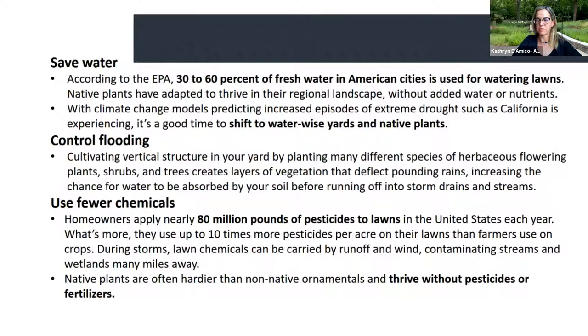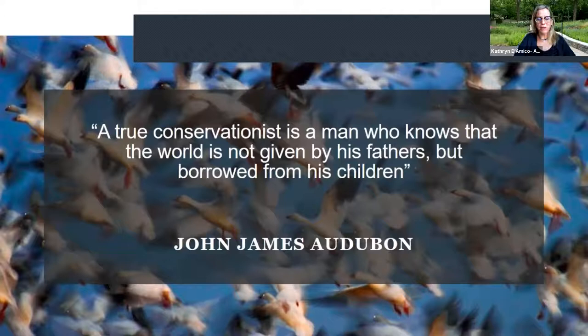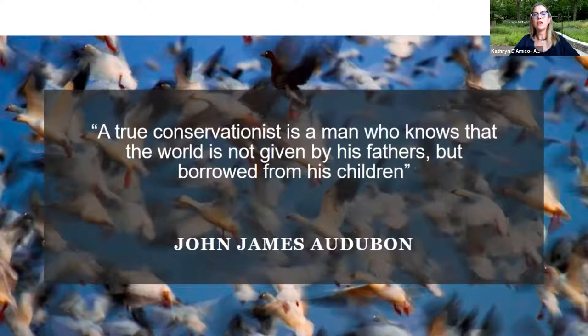They reduce maintenance. I talked about that. They create beauty. And then I know I'm running out of time, but I do want to get to John James Audubon because, you know, the Audubon Society, and this is one of my favorite quotes, and it's by him: a true conservationist is a man who knows that the world is not given by his fathers, but borrowed from his children, right? This is what we're leaving to our children, to our grandchildren, this next generation.